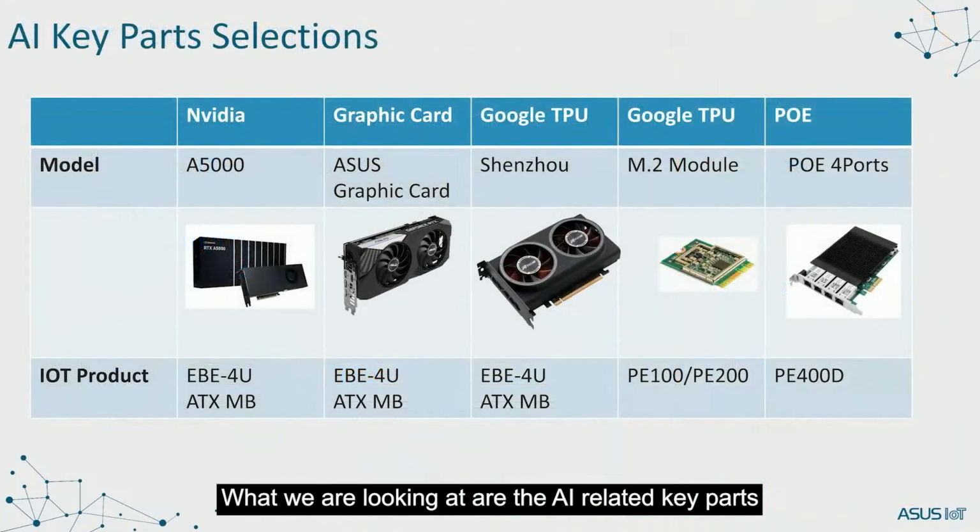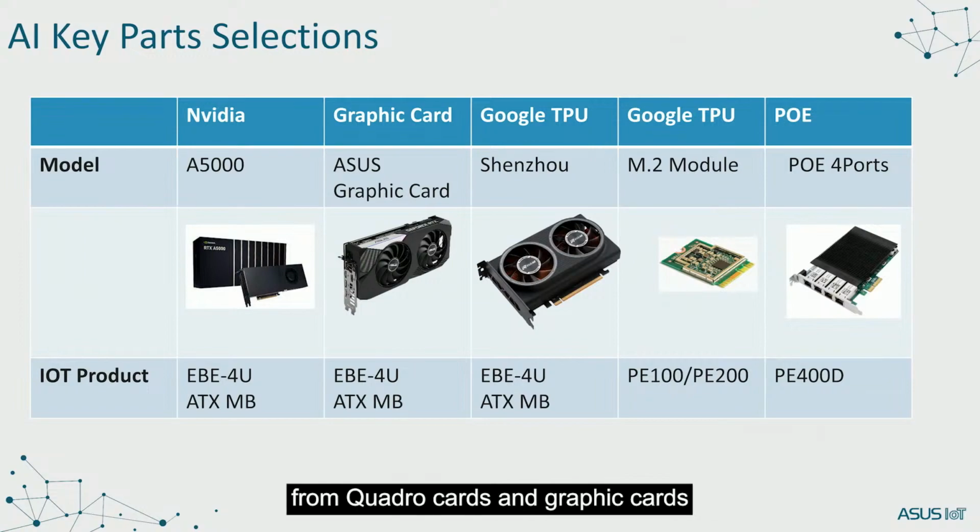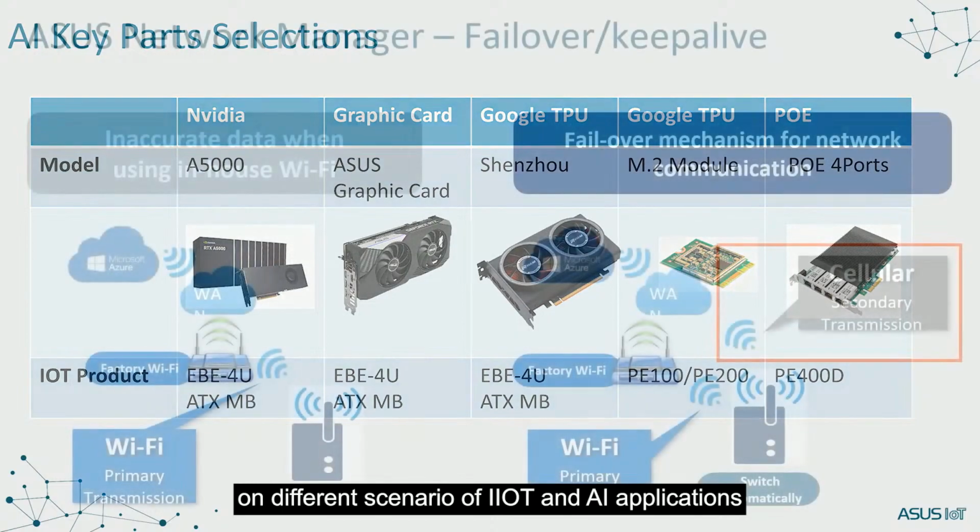What we are looking at are the AI-related key parts that we commonly introduce to users. At ASUS AIoT, we can provide solutions from Quadro cards to graphic cards from both NVIDIA and ASUS. Accelerator cards from Google TPU and M.2 TPU modules are for small systems. And we also have PoE cards for camera requirements. With all these key parts, users can have more options for different scenarios in IIoT and AI applications.